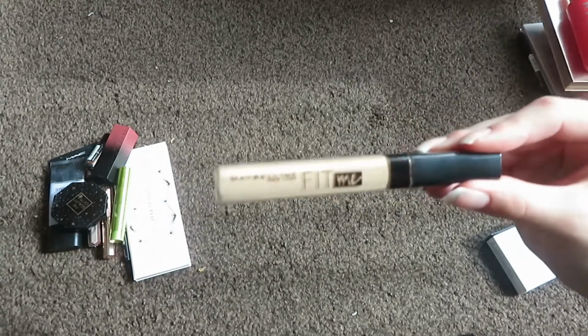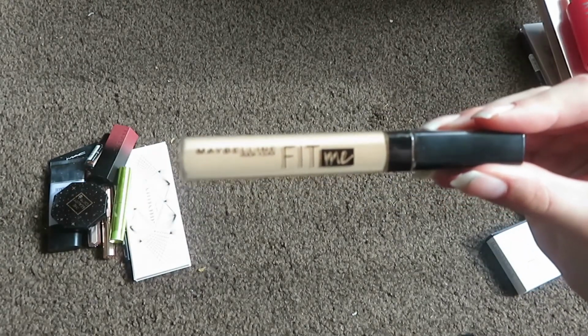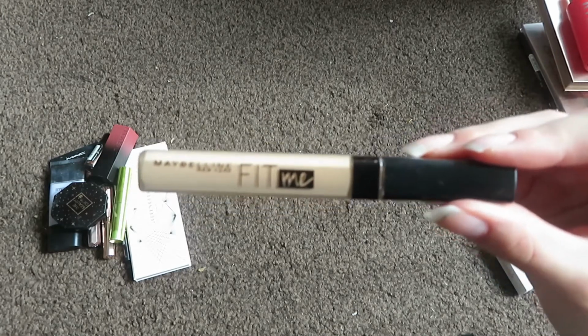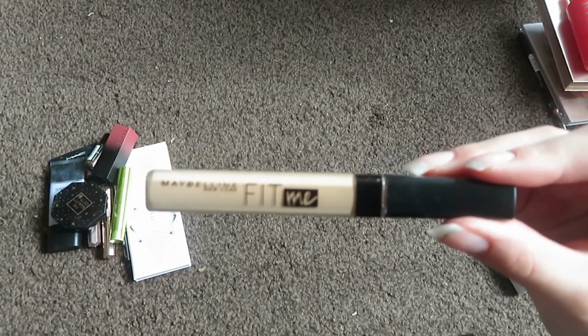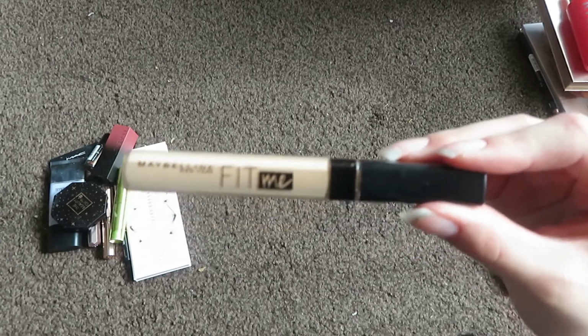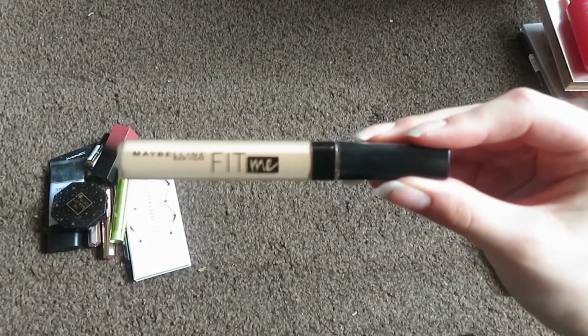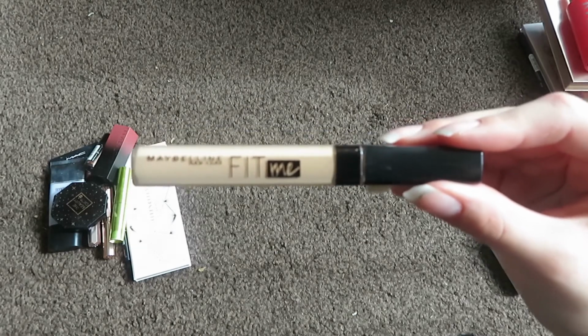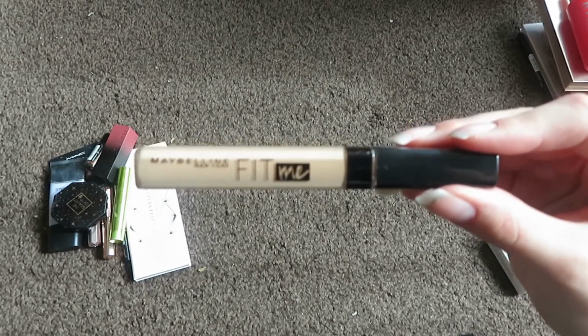Sticking with concealer, I then got this Maybelline Fit Me Concealer the other day. I got it in the shade 20, which I think is Sand, which I think was the third shade they did, like from lightest to darkest. I actually thought it was the second one I was picking up, if we're being honest. So I need to try this, as I haven't tried it yet, to see if it matches me okay.